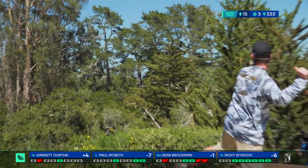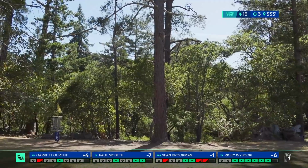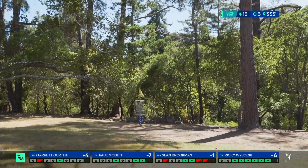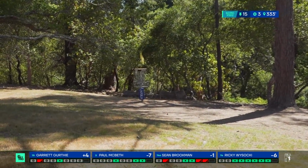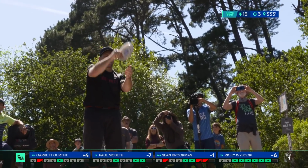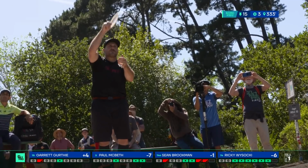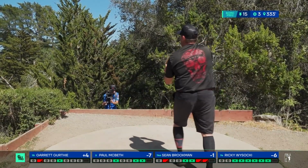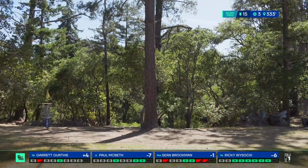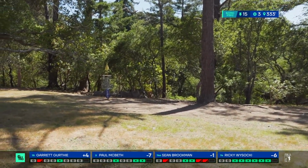I wouldn't even be surprised if Paul just wants to play safe and not even have to worry about trying to get past those oaks. I'd be very surprised if that was intentional. I just give him so much credit. I have a hard time imagining him ever messing a shot up. I like it. Yeah, I think it's the best play for the hole.